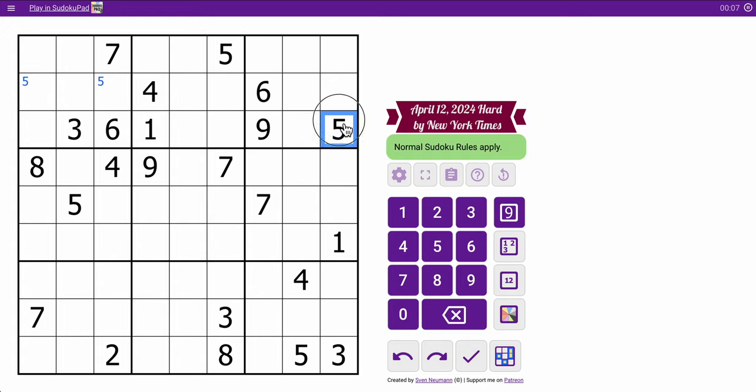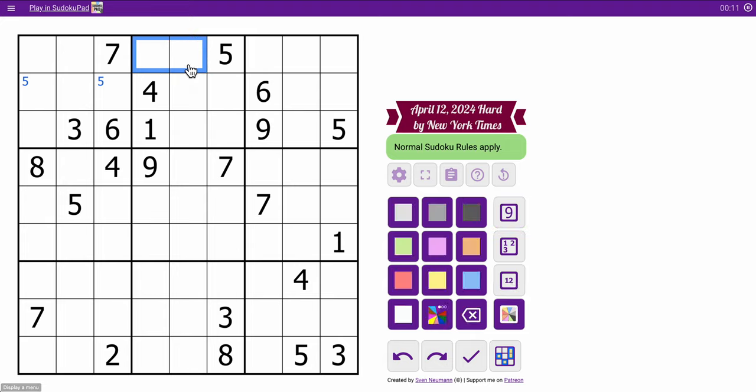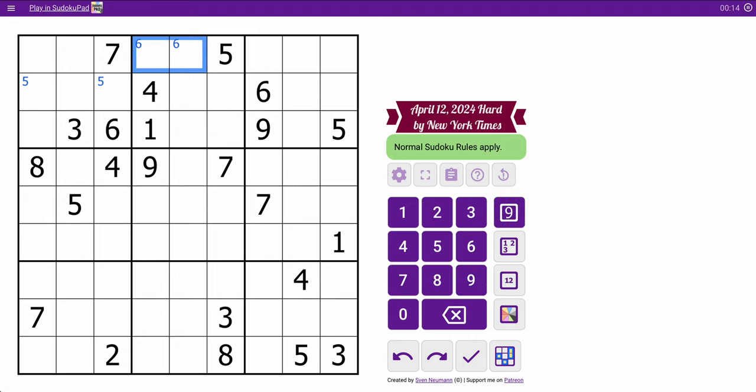So I've got repeat fives in the top three rows and a repeat six. 6-5, 5-6, 6-5. Okay, 7-4, 3-1-9. I'm done otherwise. Okay, I think I can place a 7, can't I? Yeah. 7 in box 4 is placed. I have 1, 2, 3, 4 sevens looking into it.